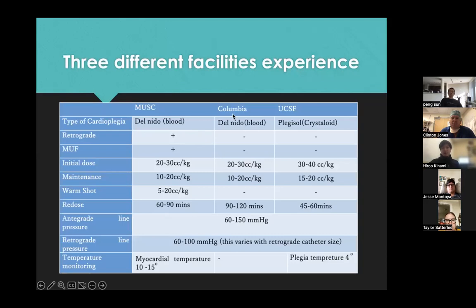So that's my personal experience. I've experienced 3 facilities: South Carolina, Columbia in New York, and UCSF, and I'm going to Stanford. South Carolina MUSC and Columbia both use the del Nido, but MUSC is more meticulous in managing the patient during the case, definitely. They redose their del Nido every 45 to 60 minutes, versus Columbia, where if they see any electrical activity on the heart, they redose.